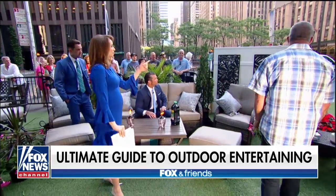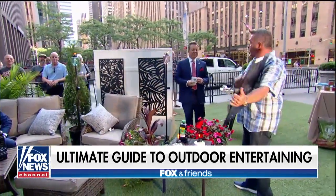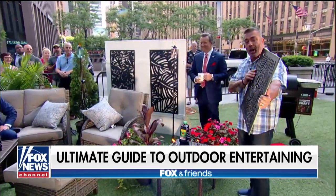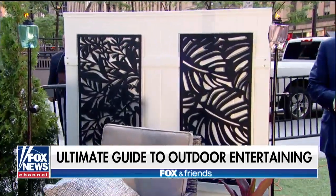What about the ambiance of this? So I want to show you. This is unbelievable. This is a matrix decor screen and wall art. So this is great to decorate your yard, your fence, any blank wall. They come in all different styles. They're made out of 100% recycled plastic. You can hang them on your fence and you're basically dressing up the whole yard.